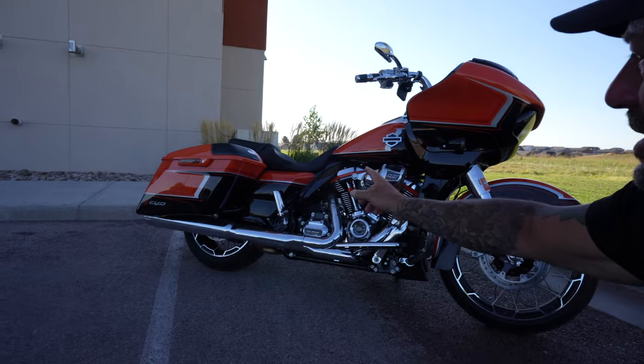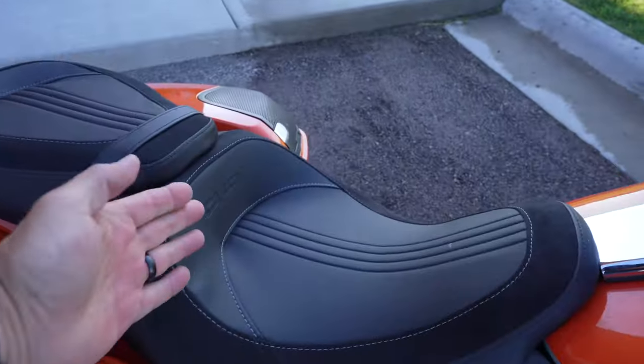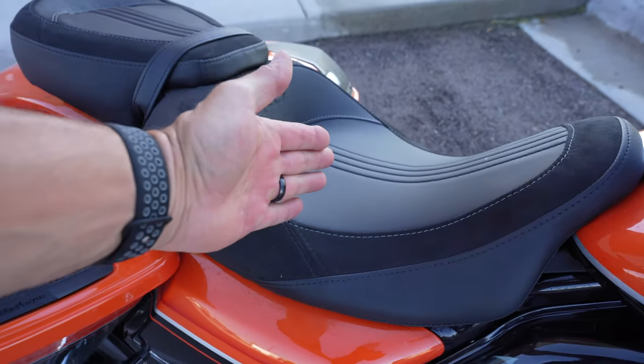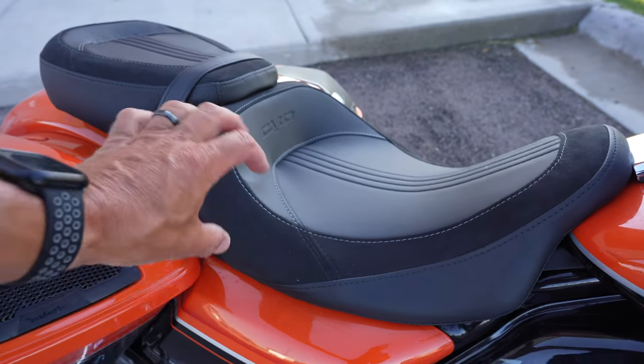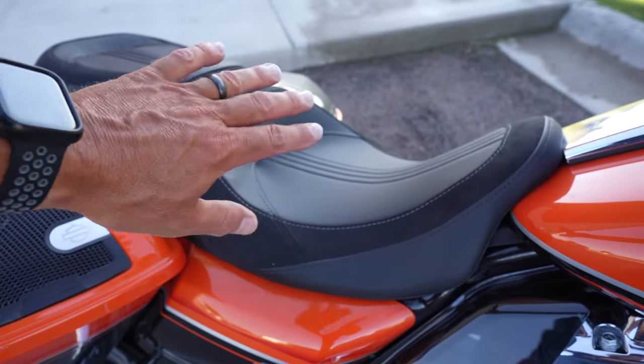I would put a Saddleman seat on, because for me, since I'm tall, I feel like I'm sitting a little bit too far forward. So I would put a Saddleman SDC Pro Gripper seat on. I'd probably get it in some nice orange stitching to match the paint, so this way I sit a little bit further back.